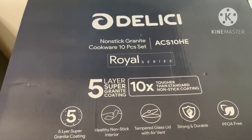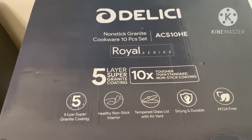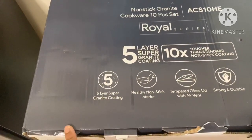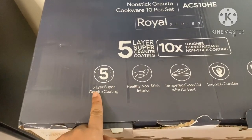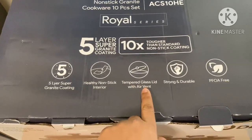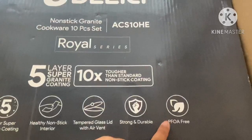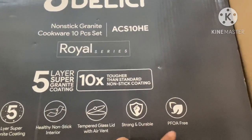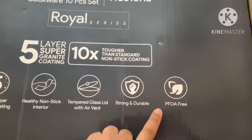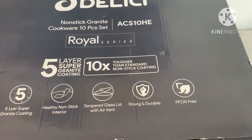Here are some of its features. It has 5-layer super granite coating, 10 times tougher than standard non-stick coating. So these are some of its features. 5-layer super granite coating, healthy non-stick interior, tempered glass lid with air vent. It's strong and durable. This cookware mentions to be PFOA free, which means it's free of chemicals. So it is safe for cooking. Let us open it.